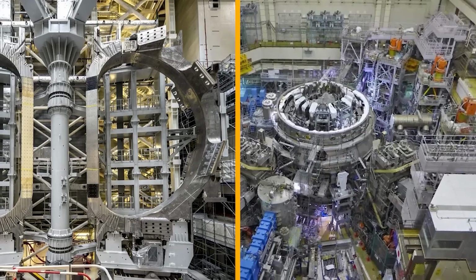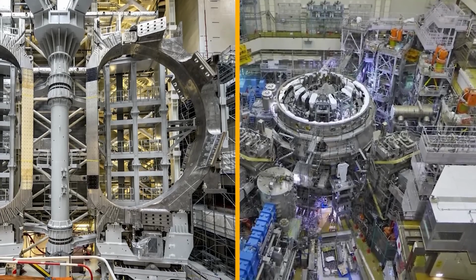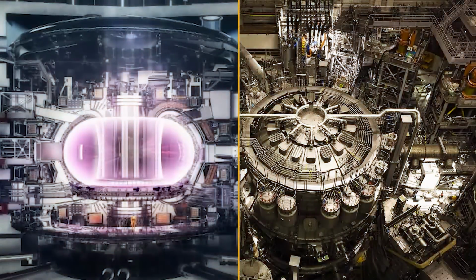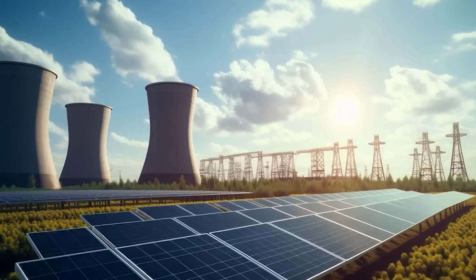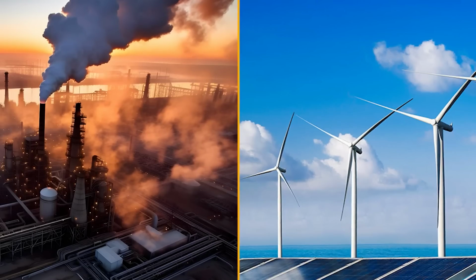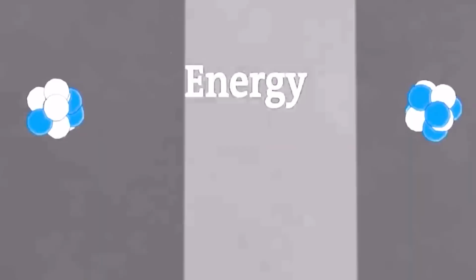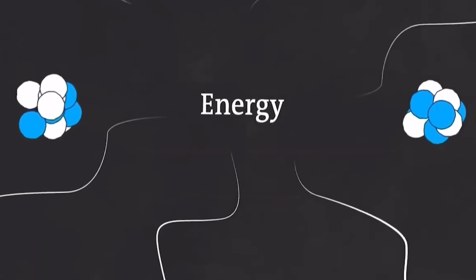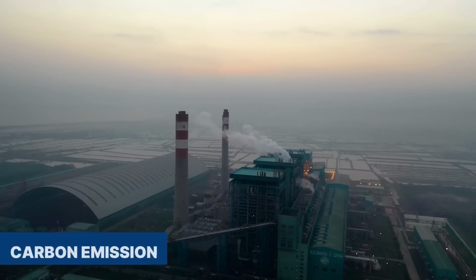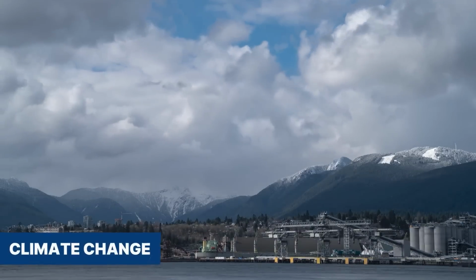In collaboration, JT-60SA and ITER are more than just research facilities. They are beacons of hope for a future where clean and abundant energy could solve many of the world's environmental and energy challenges. Their work supports not only the technical aspects of achieving fusion, but also contributes to global efforts aimed at reducing carbon emissions and combating climate change.